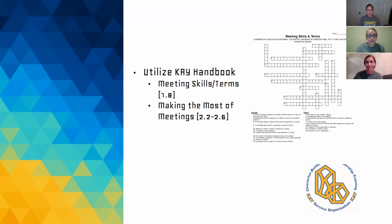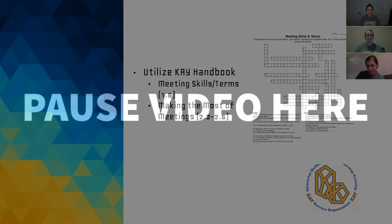I have listed here also just meeting skills and terms that are used in this crossword, and then also just more information about making the most of meetings. Those sections are in the handbook. They're listed there, so you can always reference those. And so, yeah, just take some time and have fun with the crossword.